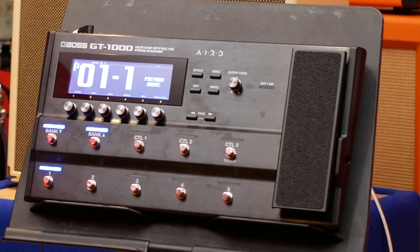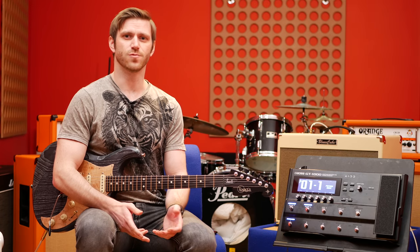Other interesting additions are polyphonic tuner and a metronome, which again can be controlled and assigned to the foot switches, which is a really cool idea that I'd never thought about before and could be really useful for practicing and all kinds of recording applications.